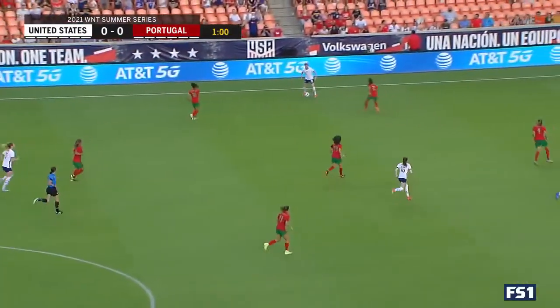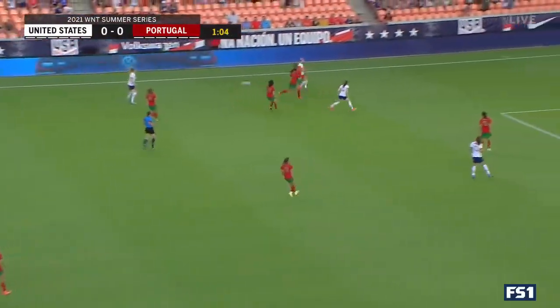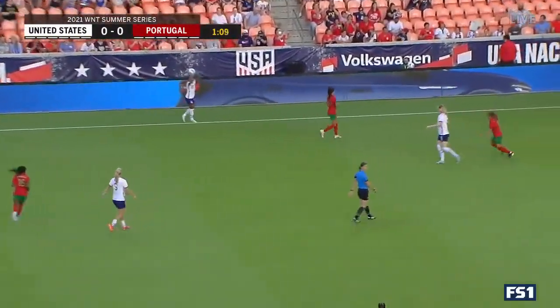Done to the left, keeping it on the ground for Rapinoe. U.S. to Rapinoe, that's cut off. Rapinoe with goals in 4 straight games. It's a career high for her.